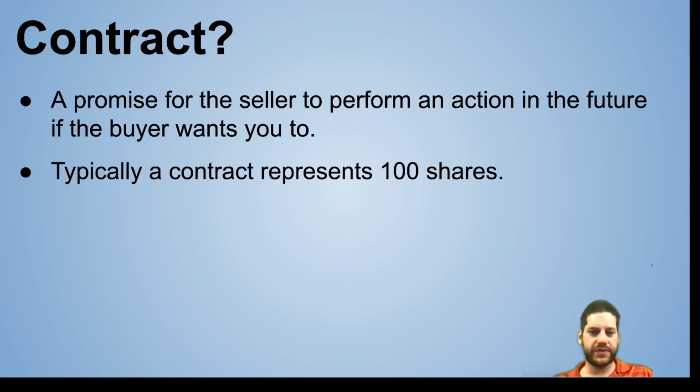I think something that confuses people is they don't understand how they can sell something that they don't actually own. So if you think of the contract as a promise, you're selling a promise is what you're doing. So this is why you can sell stuff while you don't actually own something.